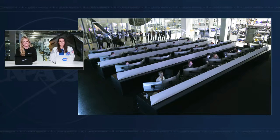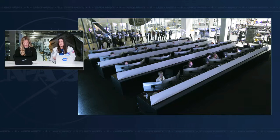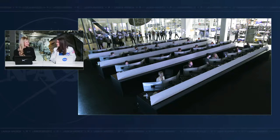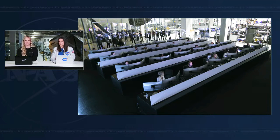So again, we're standing by for the beginning of entry interface. That will kick off the rest of the deorbit procedures until we have splashdown. The last time we saw our crew members, they were in their suits. So that is a just-in-case procedure, essentially. That would be just in case the cabin were to depressurize. Is complete with crew entry prep. Visors are down.